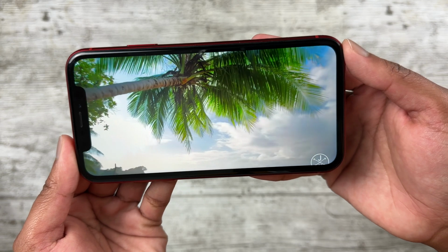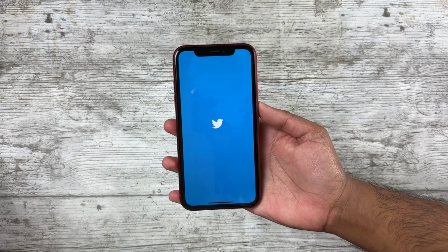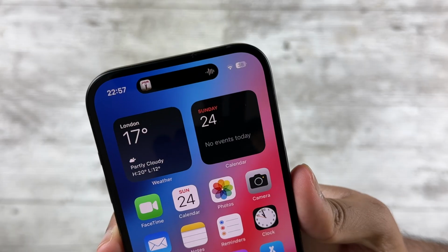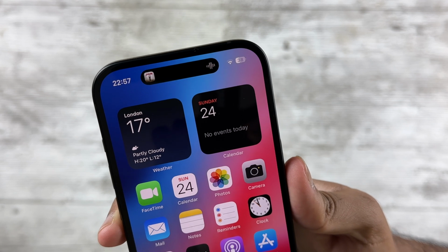Moving to the display, this is undoubtedly the biggest upgrade going from iPhone 11 to 15, because for one, you have slimmer bezels. It's crazy, I used to live with the iPhone 11 and the chunky bezels on this, and so you will immediately appreciate how much better the 15 looks. But also there's OLED on the 15 that gives you better colors, deeper blacks.